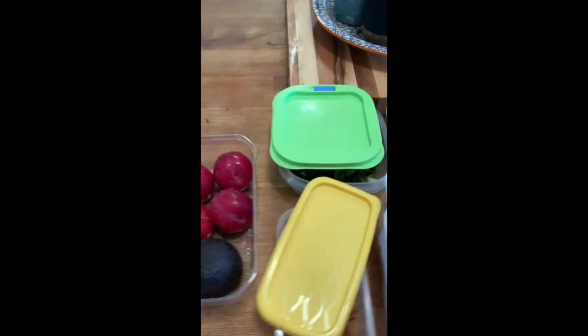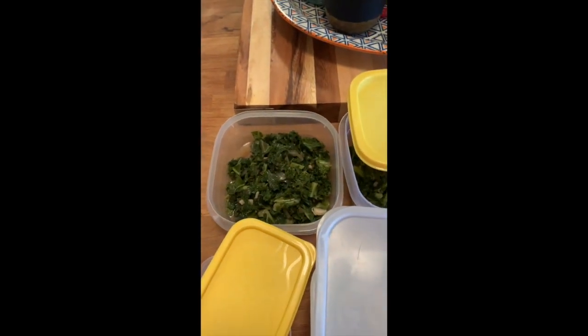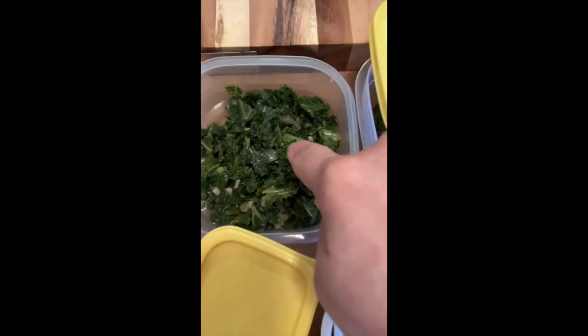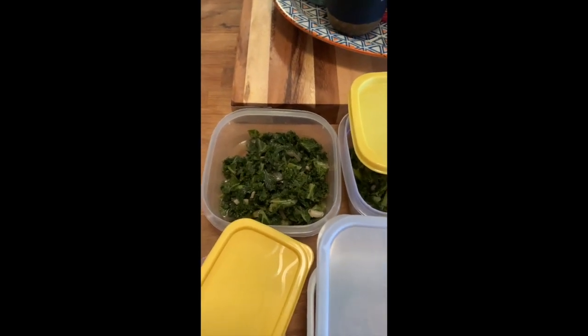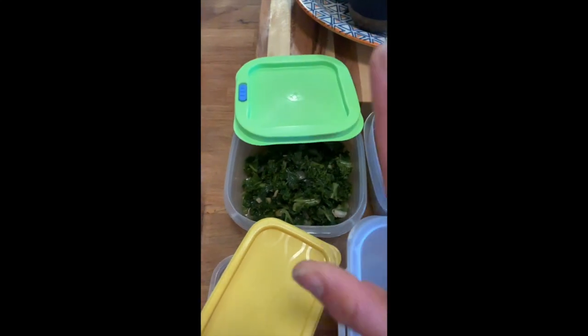I have the plum. Okay, here I always prepare greens. So this week I prepared kale. Usually I've got kale, spinach, and greens. So this week I've got kale till Tuesday. Hopefully it will last till Tuesday because I am very addicted to any greens.